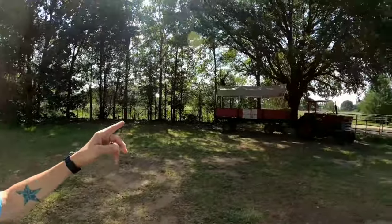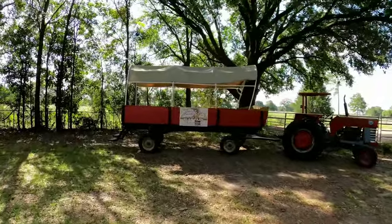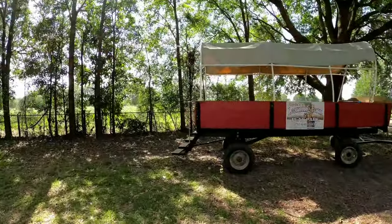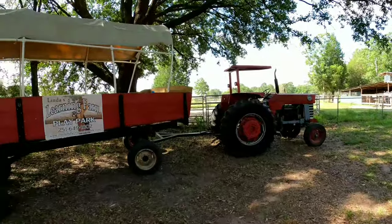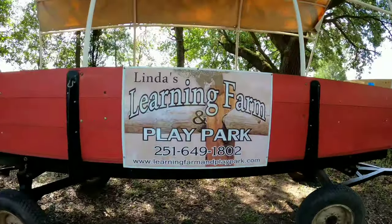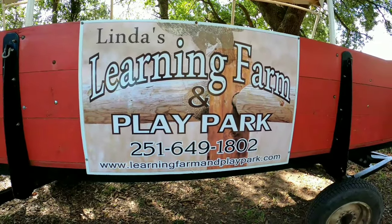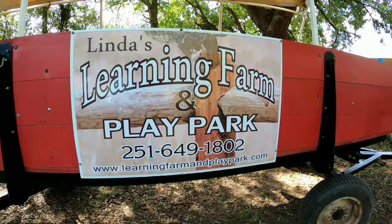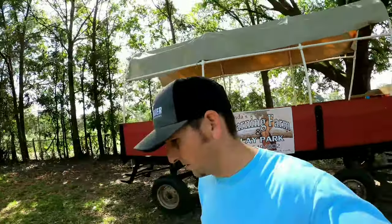And this is the tractor and everything. They take the kids for a ride around the property. I think they've got like 70-something acres out here. And guys, if y'all ever want to come out here and check out Miss Linda and John's learning farm, here's the info. Just give Miss Linda a call, and you can set something up maybe. I'm not sure how they go about doing things. Like I said, they might do groups. I don't know if they just do schools or something like that. But you can give her a call, see what she says.